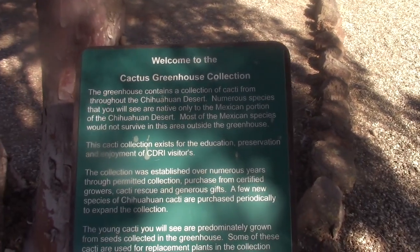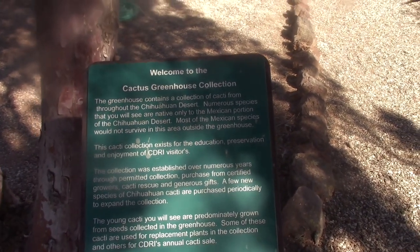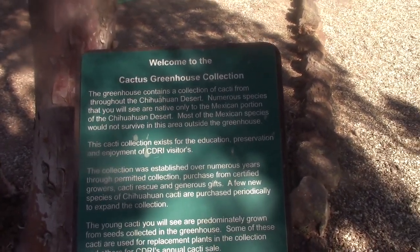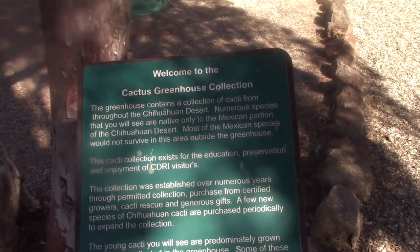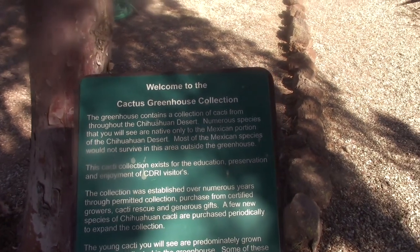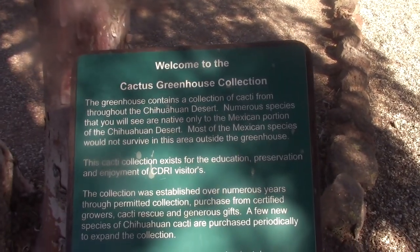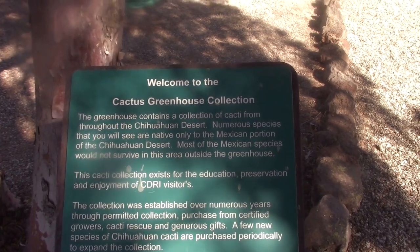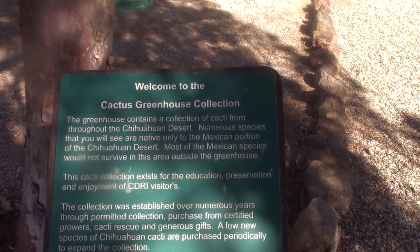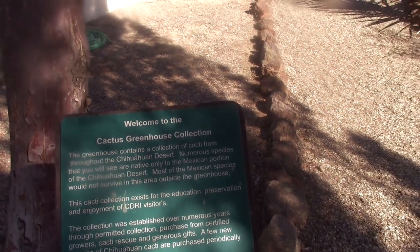Welcome to the Cactus Greenhouse Collection. The greenhouse contains a collection of cacti from throughout the Chihuahuan Desert. Numerous species that you will see are native only to the Mexican portion of the Chihuahuan Desert. Most of the Mexican species would not survive in this area outside the greenhouse.